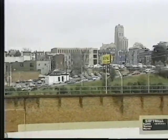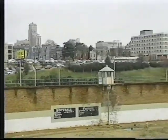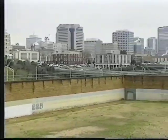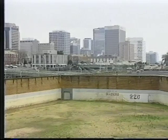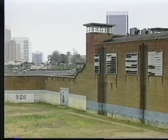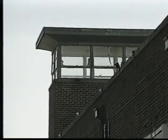Otherwise, if the balls went over that wall, there were usually some local children that would pick up the balls, bring them back to the front gate and sell them back to us, which was a pretty good deal in the long run. Throughout the institution, you can see there are a number of wall posts. There's nowhere inside the institution where you cannot be seen by an officer in a wall post.